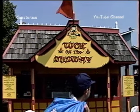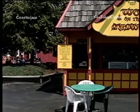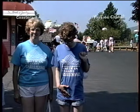I've been to a lot of places, but this is the first time I ever saw Chinese food. Sweet and sour, chicken, oriental vegetables, beef, pepper. Well, here we are, Darien Lake. I'm kind of tired, ready to leave.